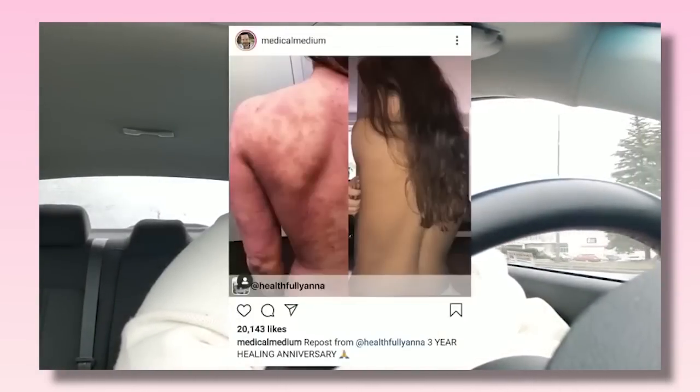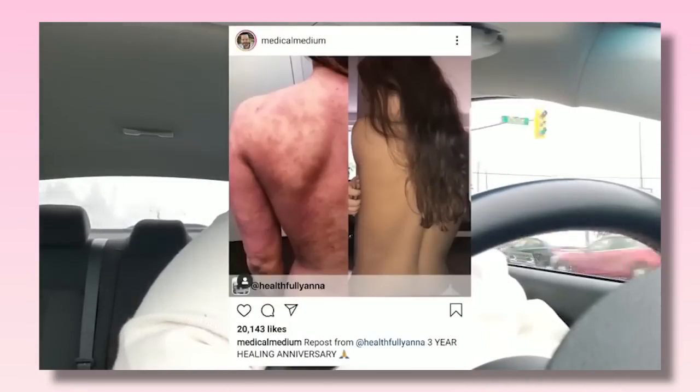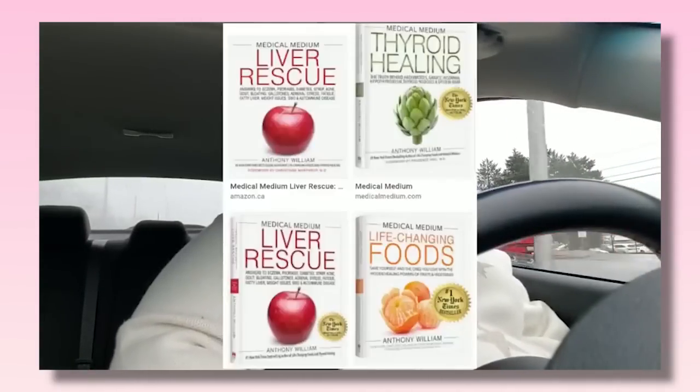And not just celery juice, like usually people will still eat a healthy diet with it, but apparently it's cured a lot of ailments in people, like eczema, fertility issues, a lot of different illnesses. So this Medical Medium, I think it's Anthony Williams, has these books that he's published, and they're very, very popular. It's been all over different talk shows. I'm sure you've heard about it.